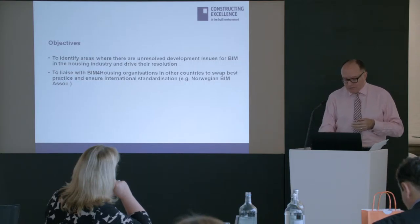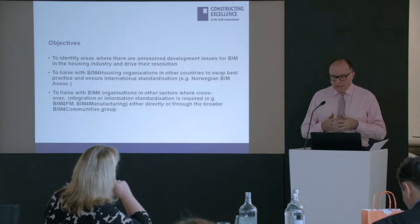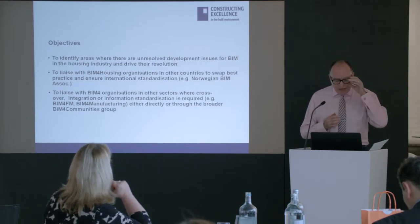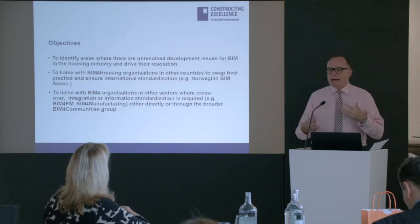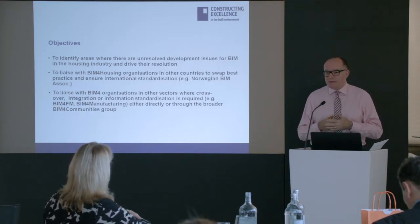They're about 5 years ahead of us in the housing sector over there. Liaise with other organisations here in the UK. Particularly, we're working with BIM for FM, because when you're a housing association, the FM benefits come out loud and clear. Working with BIM for Manufacturing, because a lot of what we do is relevant with them.